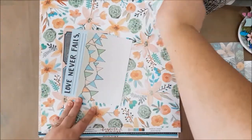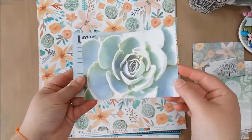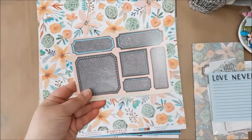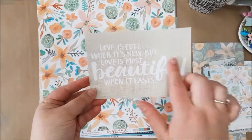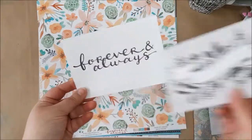And you can see how lovely all of those colors are. They've really done a great job of spreading the colors throughout the cards. So there's that succulent again, and Love Never Fails. And here are some great labels that you can use. Cut them out or use it whole. And there's lots of great cards like this that have some beautiful sayings on them.